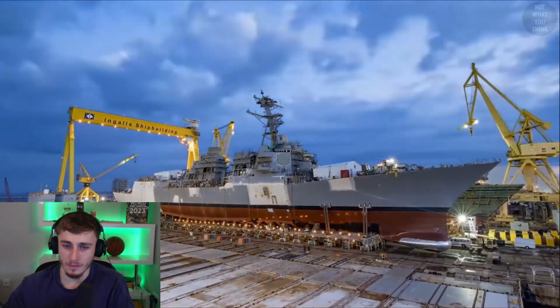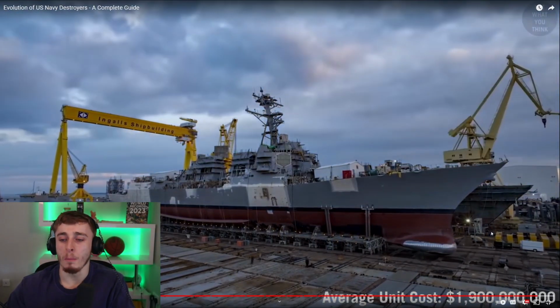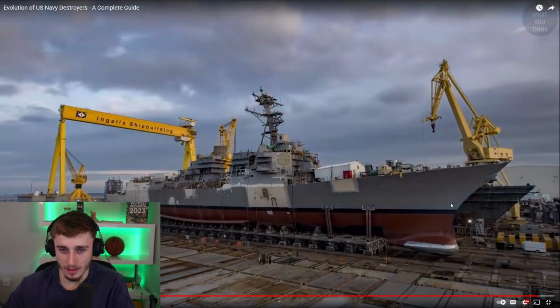The expected cost of each ship is $1.9 billion, and so far... Okay, so they've gone back down in price. 14 ships have been approved for construction.